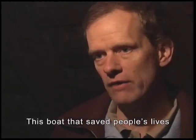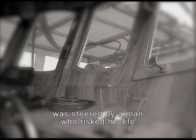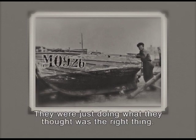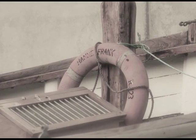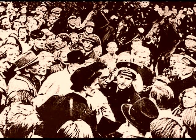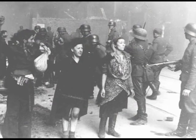This boat that saved people's lives was steered by a man who risked his life saving others' lives. They don't see themselves as heroes. They were just doing what they thought was the right thing. The boat serves as a powerful reminder of the courage of those who refuse to be bystanders of atrocities against humanity. It sends a message of hope about what can be achieved when ordinary citizens stand up against hatred and injustice, no matter the cost.